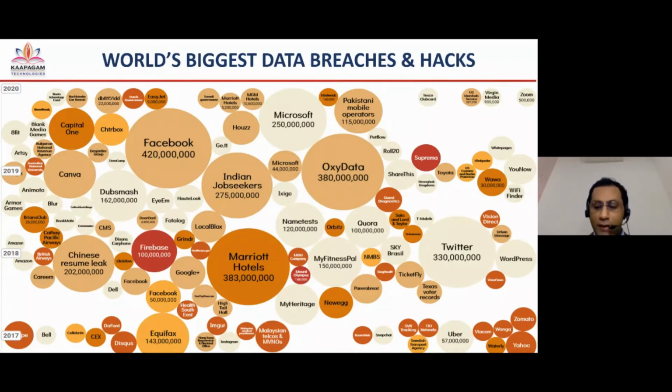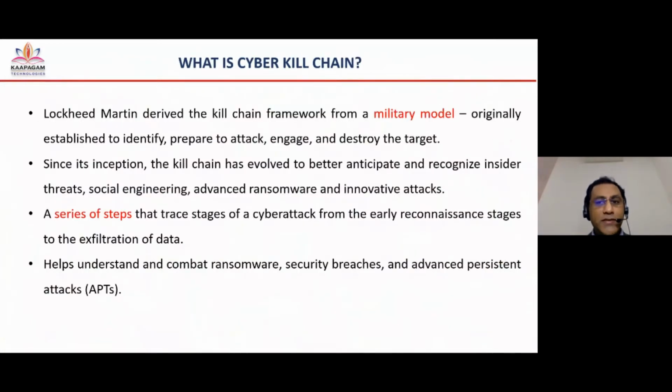The cyber kill chain is a model that Lockheed Martin derived, the kill chain framework, from a military model, which is originally: identify, prepare to attack, engage, and destroy the target.